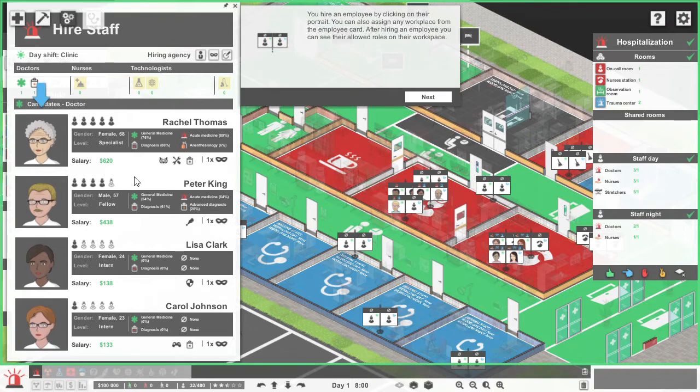Yeah, you're a specialist. You're expensive, but I'm leaning towards you. General medicine, diagnosis. See what do these things do? General medicine qualification allows the doctor to do all basic examinations and treatments and affects their speed. Oh, diagnosis qualification level affects how often the doctor will misdiagnose patients or have to consult other doctors.